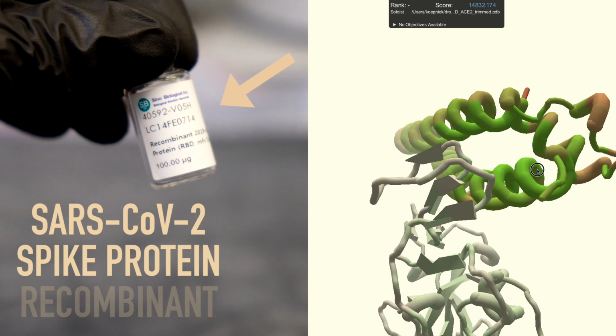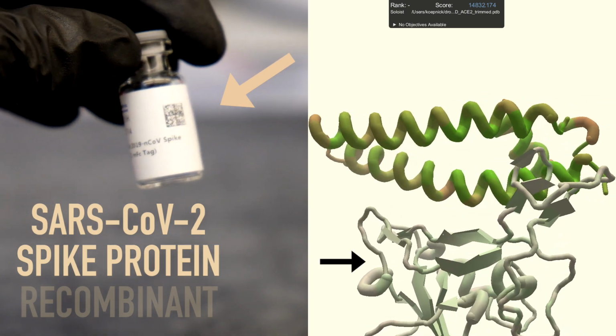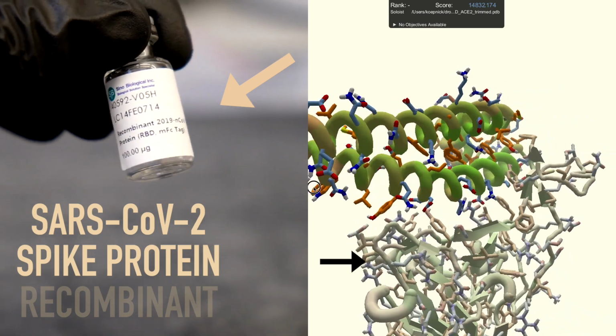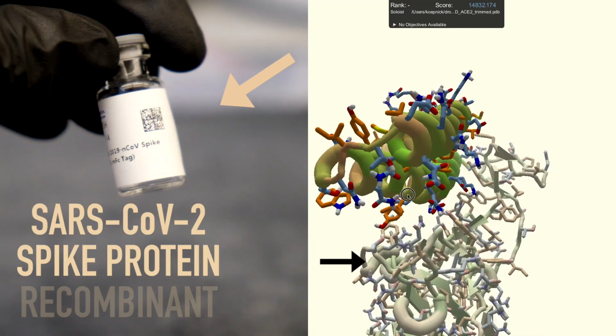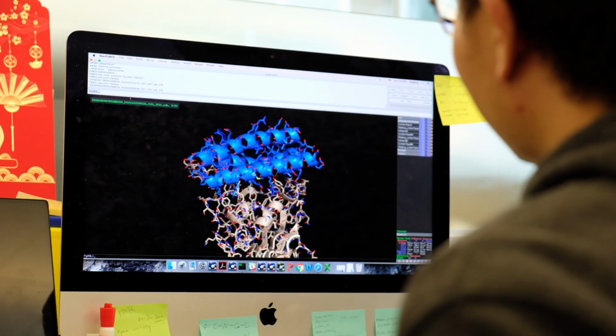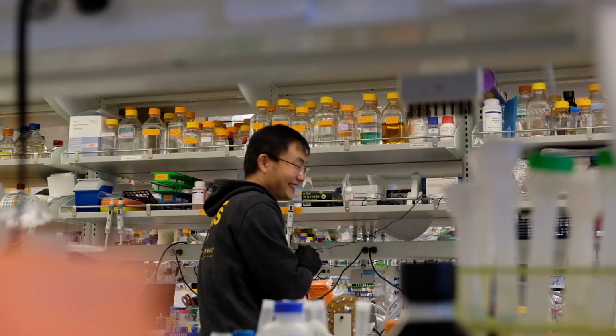Instead, we use this. This tube contains a purified sample of the novel coronavirus's spike protein, which is the same gray protein you've seen in all Foldit coronavirus puzzles so far. Because we work with a recombinant protein, there is no risk of infection. Our scientists have been designing proteins against this target, just like you can do in Foldit. Because they work here full-time, they've had a head start.